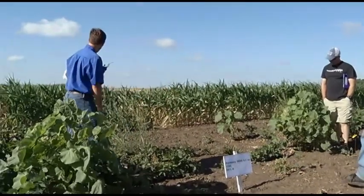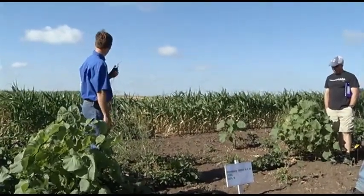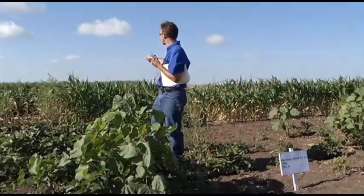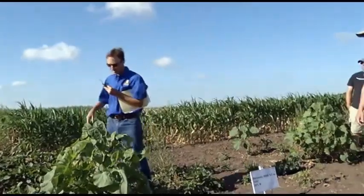But yeah, the stunted beans on the Harmony. Otherwise, yeah, corn. Actually, the sunflowers back there, it's hard to see. Yeah, they're fried.